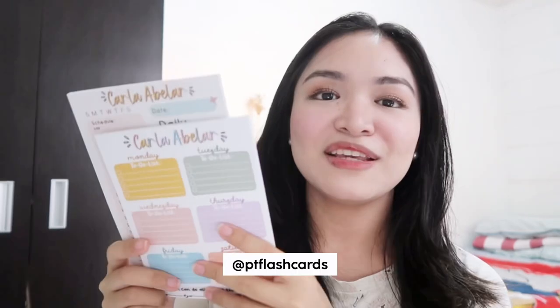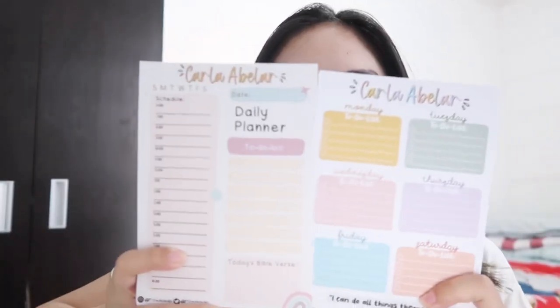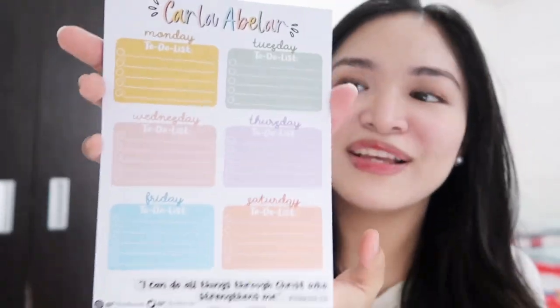So this is from PP Flashcards. These are actually so nice because they're personalized. This one is a daily planner, so it just has the time slots where you can plot out your activities, and there's a Bible verse, to-do list, the date, and it has my name on top. And this one is like a weekly planner, which is very colorful and cute.